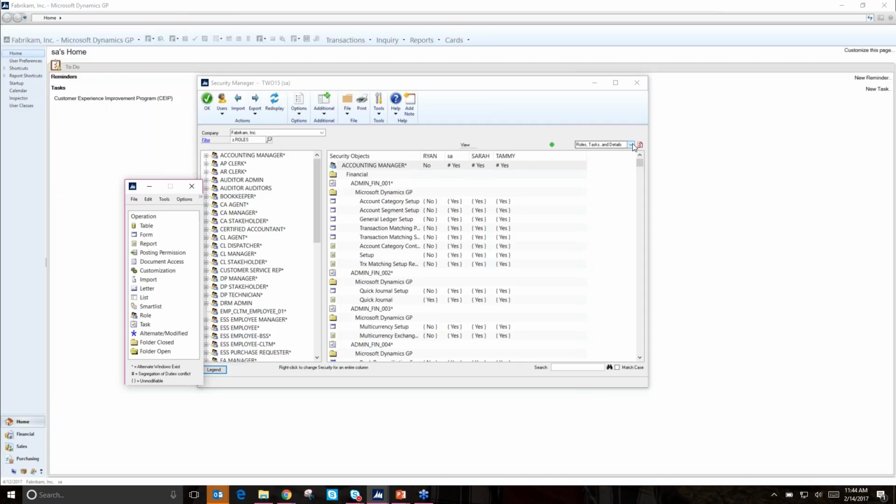And then I get to say how much detail do I want to know about. Everything in this window prints out into a report. So I can have as much detail as I need. I could go really high level, and I just want to see the roles that my users can access, and that's it. I could pick roles only then. If I want to see the roles they have, but also the tasks that roll up into those roles, I can check it out that way. And then I can look at roles, tasks, and details, which is what I'm looking at right now. That's the view I'm using.